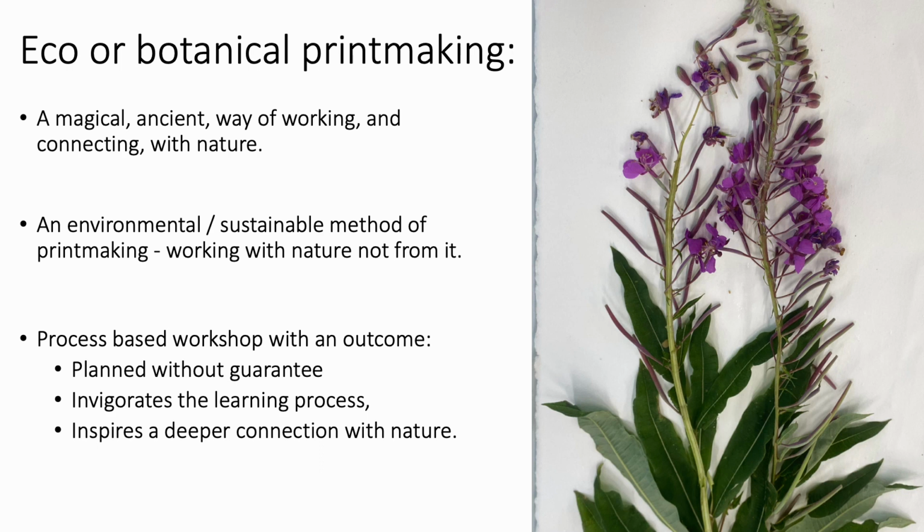So, just to wrap up, eco or botanical printmaking is a magical, ancient way of working where you can connect with nature. It's an environmental and sustainable method of printmaking, working with nature, not from it. It's a process-based workshop with an outcome. It's planned but no guarantees, invigorates the learning process, and inspires a deeper connection with nature.